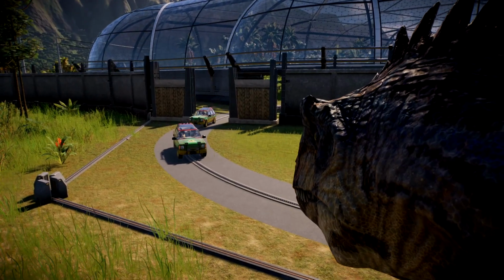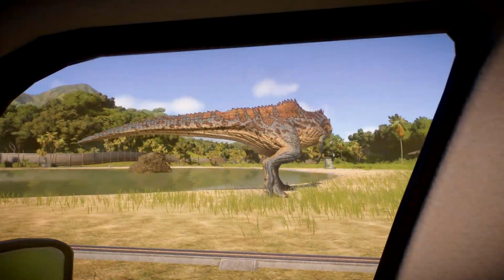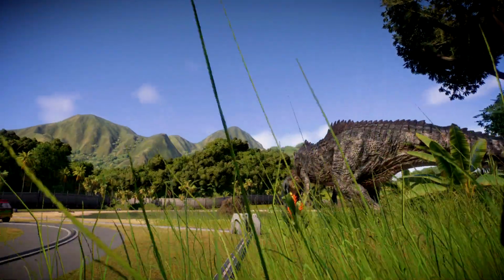Oh my good lord, that's a Giganotosaurus. That's one of the biggest carnivores the world has ever seen. Dear God, let's hope the engine keeps it under control, because if that gigantic beast is let loose, goodness knows what would happen!